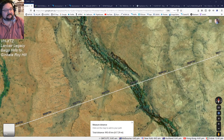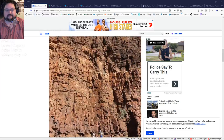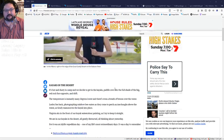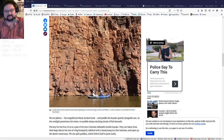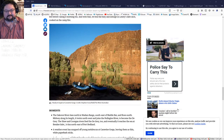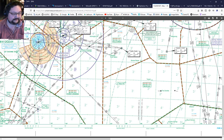And I was actually looking this up on Wiki. And I found this. Apparently, that there is a massive cliff face, which we're actually going to be flying almost directly over. Kayaks in the desert. This is the Great Sandy Desert. There's this lake with a massive cliff, looks like a gorge. There it is. And that's called the Karawine Gorge. I like wine, so let's call it the Wine.